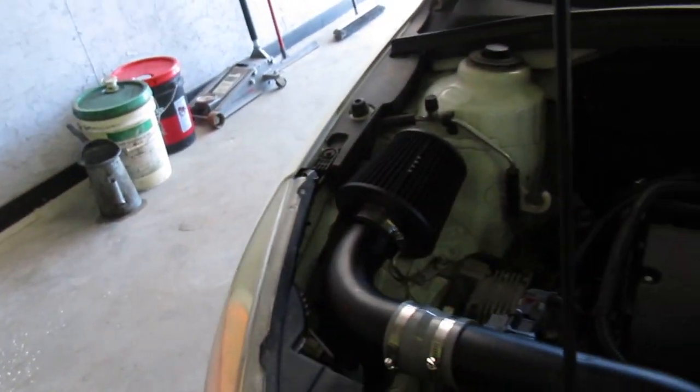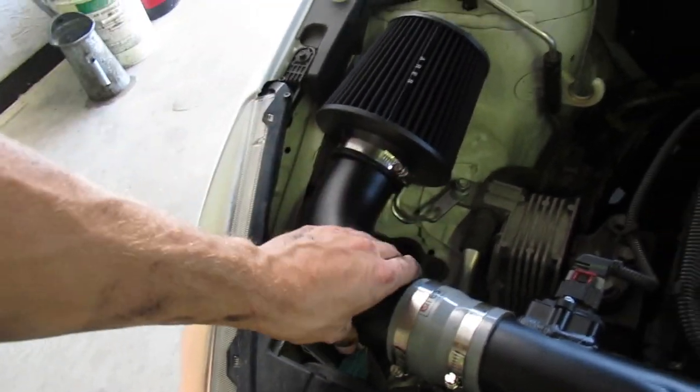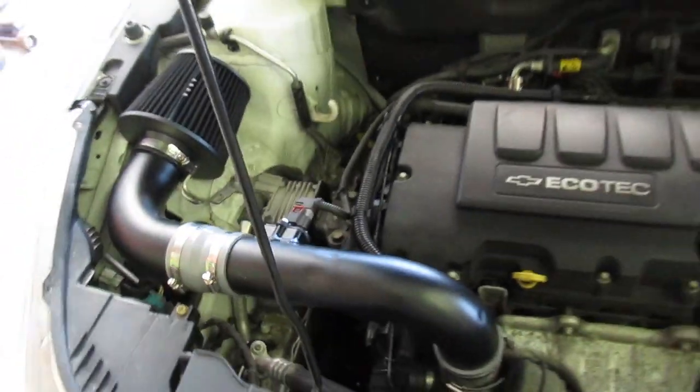But we got it all. It's all held down in there nice and good. I mean, it moves a little bit. That's because I only have one brace, but it's not going to go anywhere.